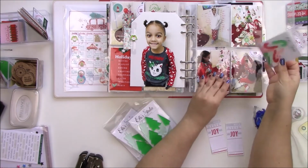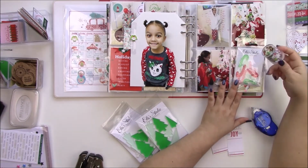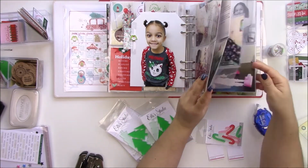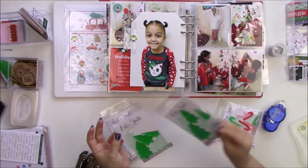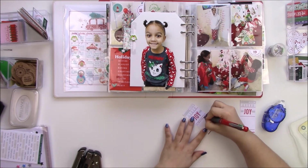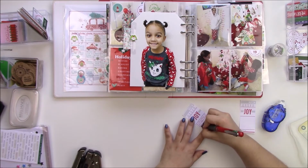Another idea I had was to do a shaker pocket, because I have not done enough shaker pockets in this album for me to feel happy. So I decided to do a shaker pocket, but put the tags with the journaling on the outside.